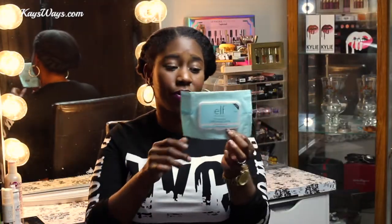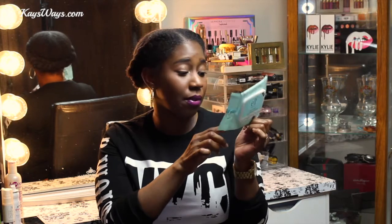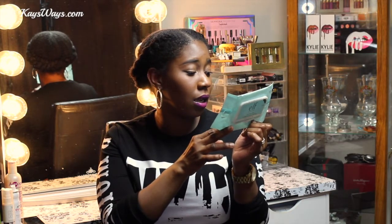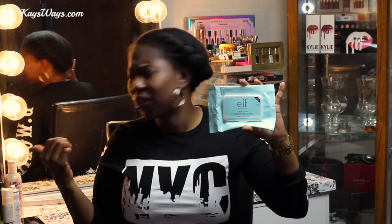Oh look, another product from the e.l.f. skincare stuff. So this was their e.l.f. hydrating water cleansing wipes, and it came in a package with 20 cloths, and I really did like these cloths actually. I would definitely rebuy these. These are alcohol free, and on the back they actually have the ingredients, and I don't see any fragrance in it, so that could be why I did enjoy this product from that line.